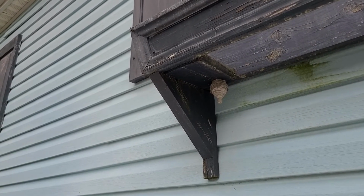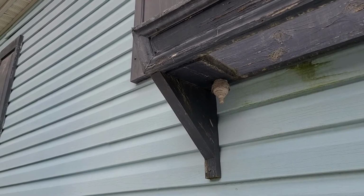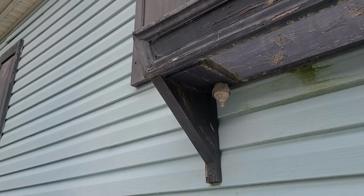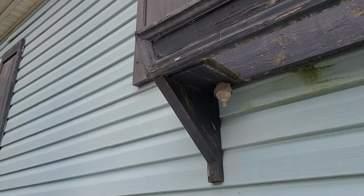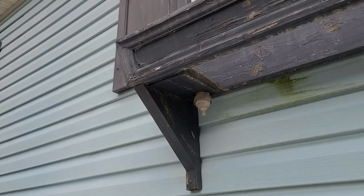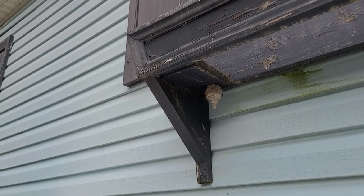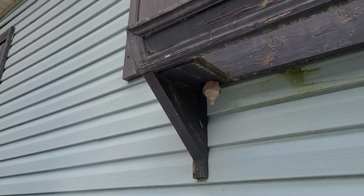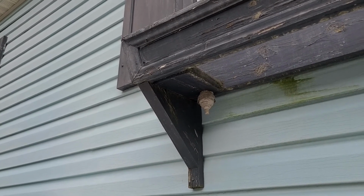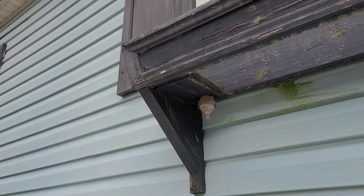Yeah, I don't know what she does when she's in there. She's obviously working on eggs or something, giving food to babies. There's only one large, enormous hornet that came out here. Because she's huge. She is a lot bigger than what I usually see of the black bald-faced hornet, as we call it. Hornet Can was saying some name, but I'm not gonna remember that name.